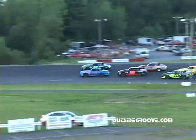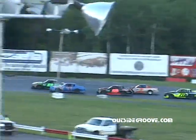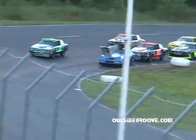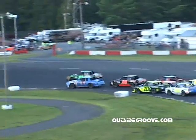The 44 of Tyler Terry just about even in turn number 2. The 23 of John Booten sticks his nose out in front down the backstretch going to 3 and 4. But the 44 really has been getting a good run down on the inside off of turn number 4. They come back to the line halfway in the qualifier. And it's the 23 of John Booten that time by 5 feet.